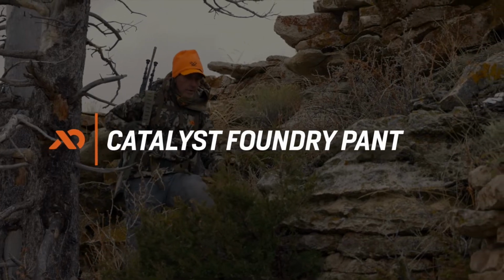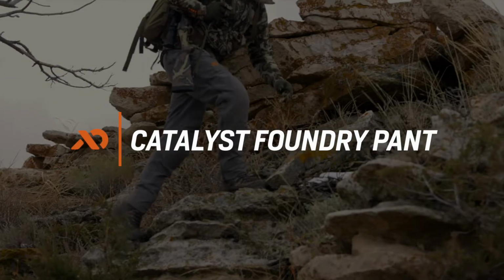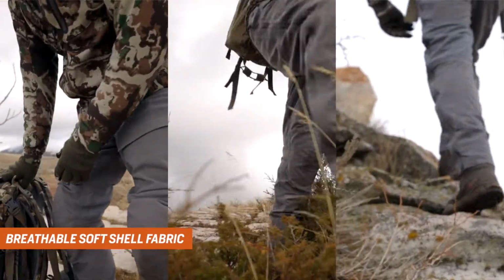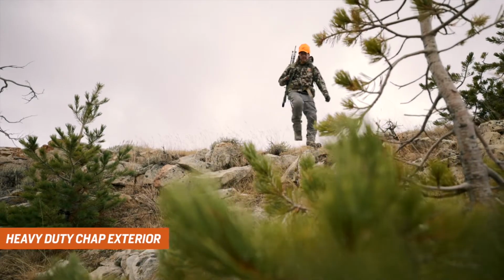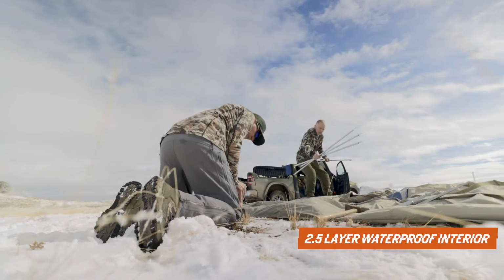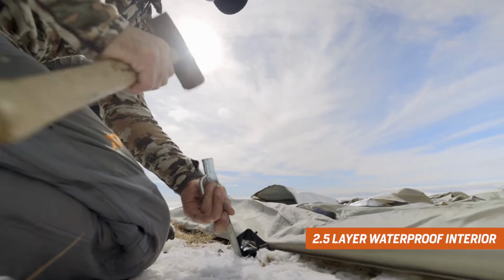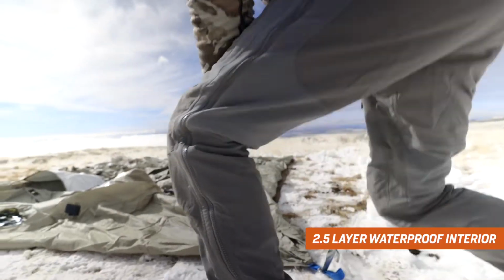The Catalyst Foundry pant offers the hunter a feature-rich option for the harshest late-season environments. Constructed with the same breathable softshell fabric as our best-selling Catalyst pant, we've added a heavy-duty chap exterior face fabric to the seat and knees for added protection. On the interior of these high-wear areas, we've built in a 2.5-layer waterproof laminate to keep moisture from seeping in while you're kneeling or sitting.